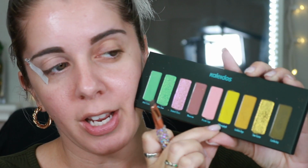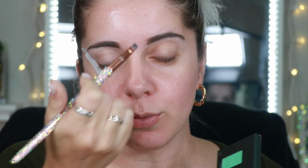Okay, so while this is sitting here, I'm going to go ahead and zoom you guys in, and we're going to just play with this palette. I'm so excited. Okay, so I think we're going to do two different eye looks because I want to play with all these shadows. So I think the first shade we're going to go into is Chlorophyll right here. And we're going to just buff it out.